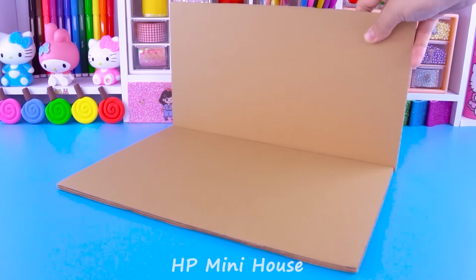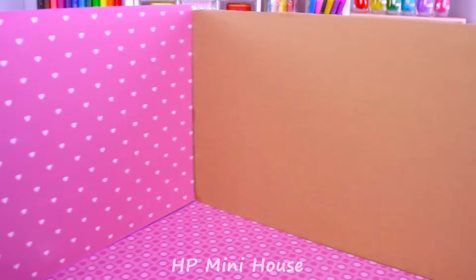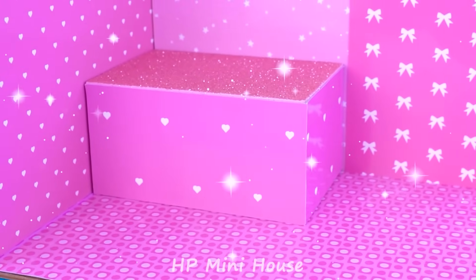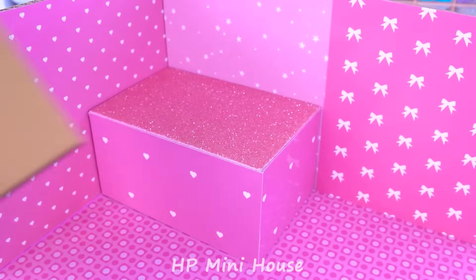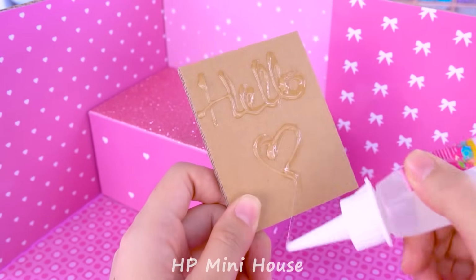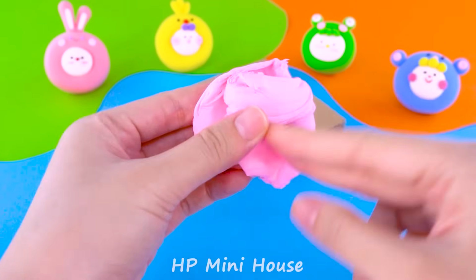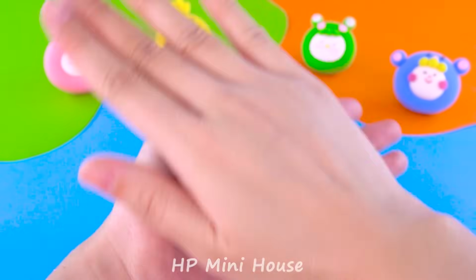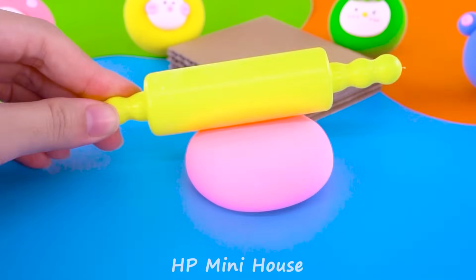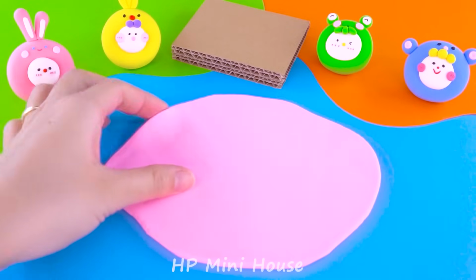First, put the cardboard walls together. Pink, pink, pink, and pink. In our bedroom, I'm gonna make a bed with cardboard. Maybe pink clay will be the best choice for Kitty. Cover the cardboard.